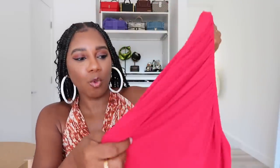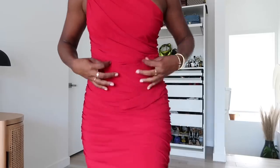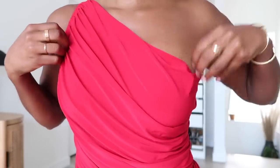But I've been wanting this one shoulder dress. It's their one shoulder, very popular ruched dress with an asymmetrical hem. I am realizing that all of NORMA KAMALI's dresses and pieces like this have built-in underwear, which is incredible. You don't need underwear. The underwear are already built in. It is double lined, holds you in all the right places.